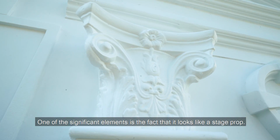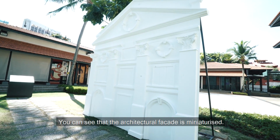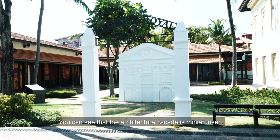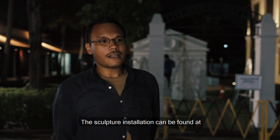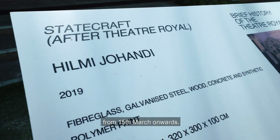One of the significant elements is the fact that it looks like a stage prop. You can see that the architectural facade is miniaturized. The sculptural installation you can find at the lawn of Malay Heritage Centre, and it will be shown from 15 March onwards.